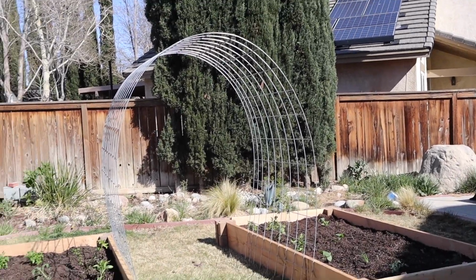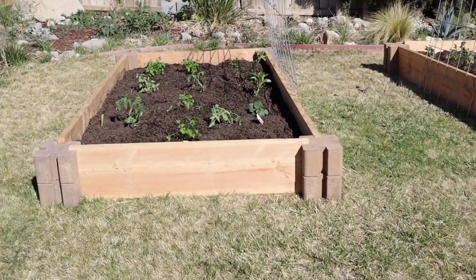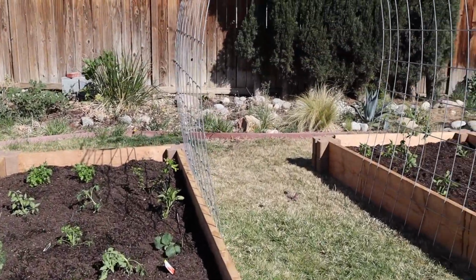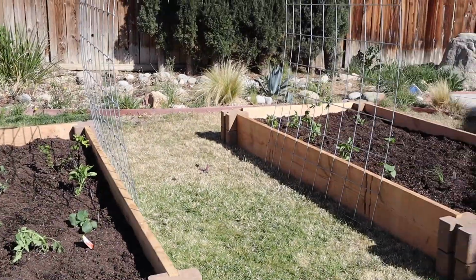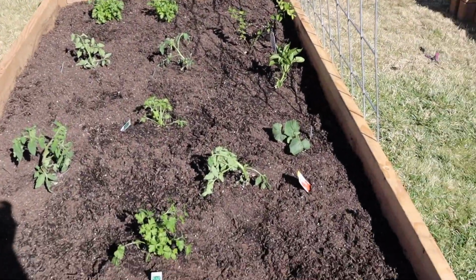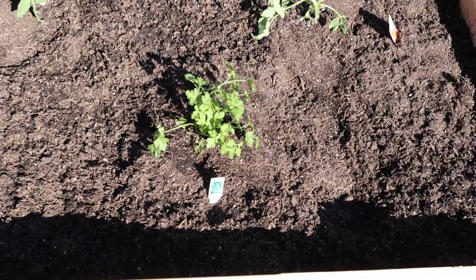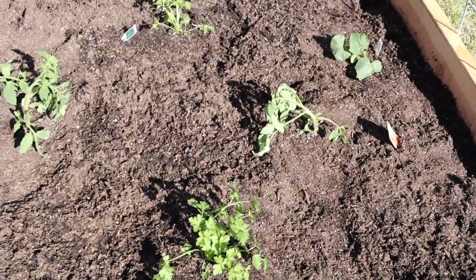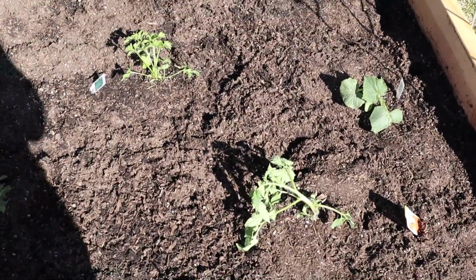Okay, here's what we've got. So we planted everything. The T-post situation did not work out very well, so we just propped the cattle panel up for now. I'm gonna have Chris, my husband, do it when he gets home, because I could not hammer those into the ground. We got some parsley here, and then two, well actually these are the big tomatoes.